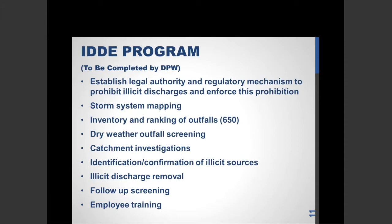Next is stormwater mapping. We have an in-house GIS coordinator who works on our GIS mapping, and not only is it done once, we also update it yearly. We have an inventory of our outfalls so that we can perform outfall screening, meaning we go when it's not raining and see if there's any water flowing out of our stormwater pipes. If there is, then we have to do an investigation.